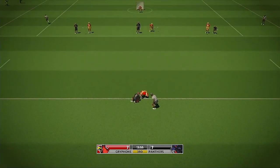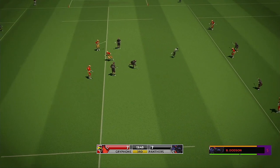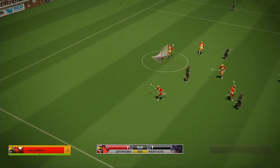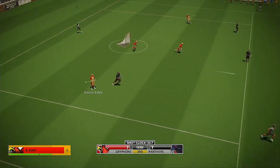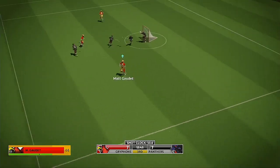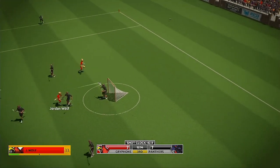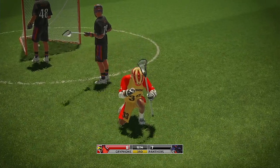Starting again here at the faceoff between Dodson and 25. Dodson wins it for the home team. Ellison looks to shoot, knocked loose, and they get it back. Full stop center. 14. Takes the shot, scores. The away team takes the lead.